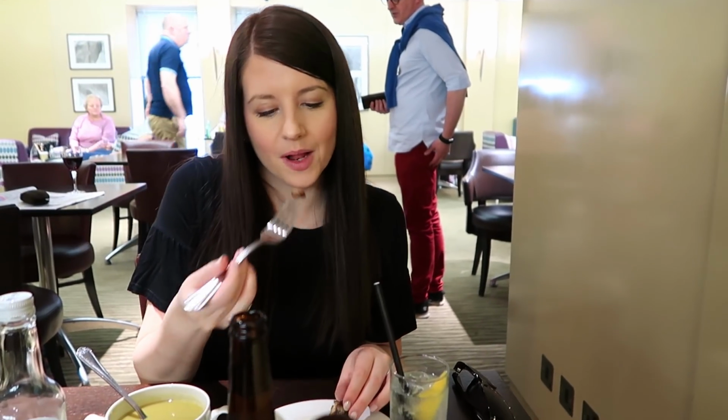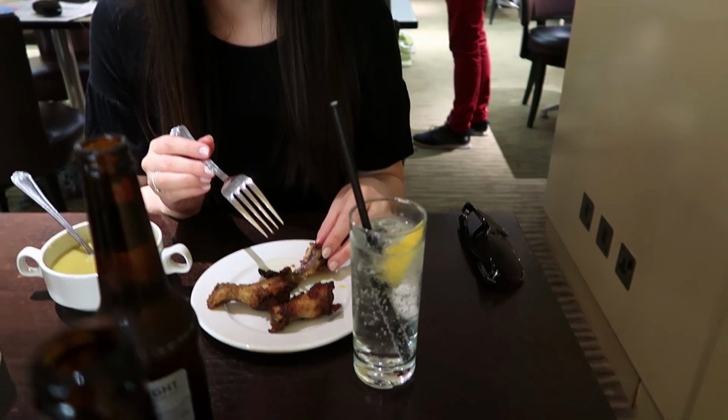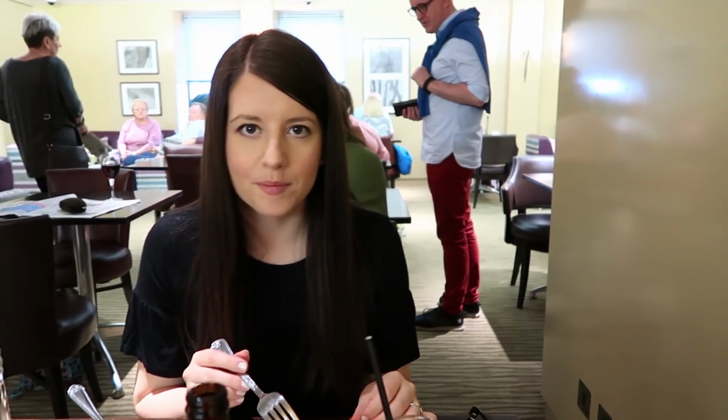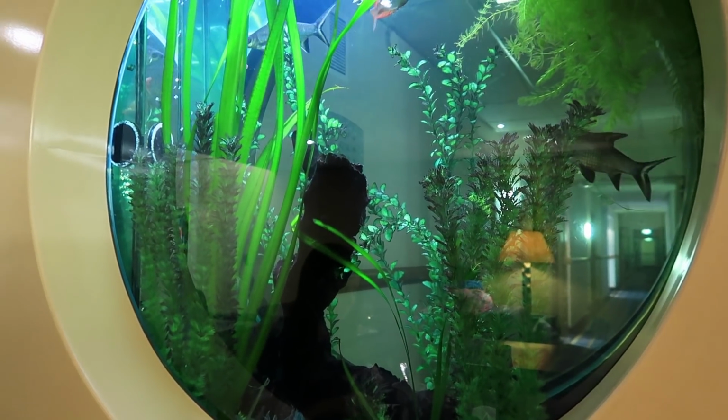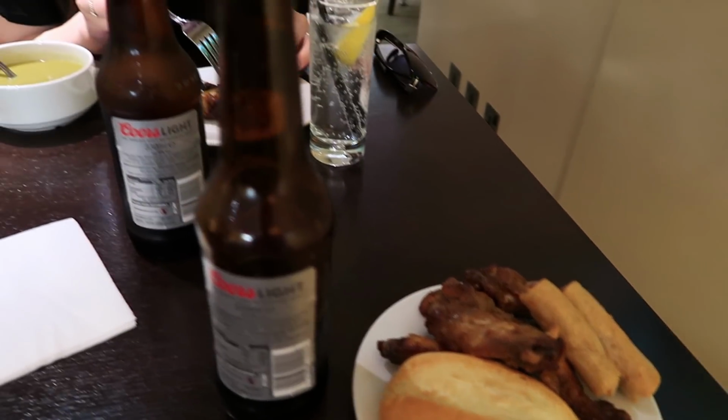We are in the executive lounge. They have some amazing chicken wings, which is really nice. We're sat right by the fish tank that you can see from the corridor, which is nice. I've got my second plate of food. So nice. And my two beers, like last time.